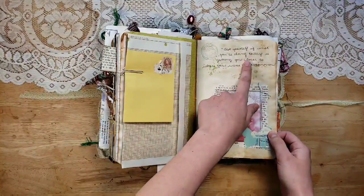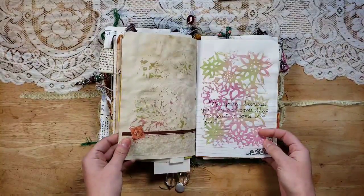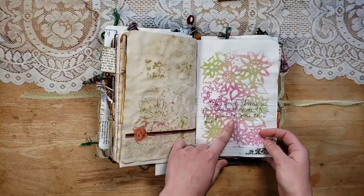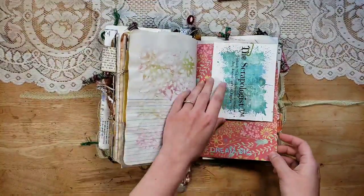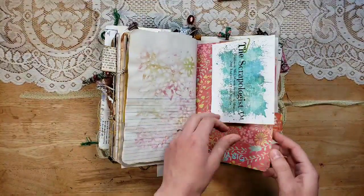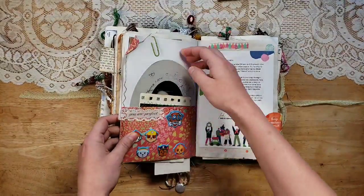Ask yourself if what you're doing today is getting you closer to where you want to be tomorrow. Keep going because you did not come this far just to come this far. The Scrapologist, some cards she sent me, and Paw Patrol stickers from my boys.